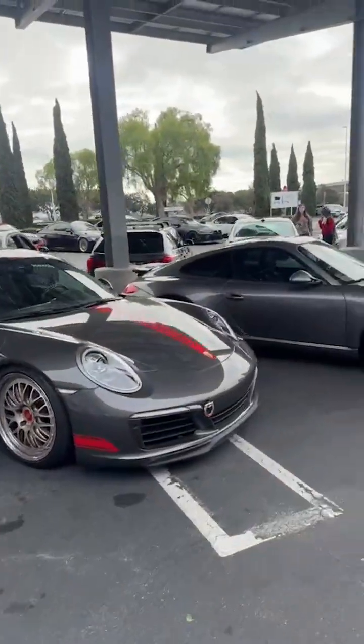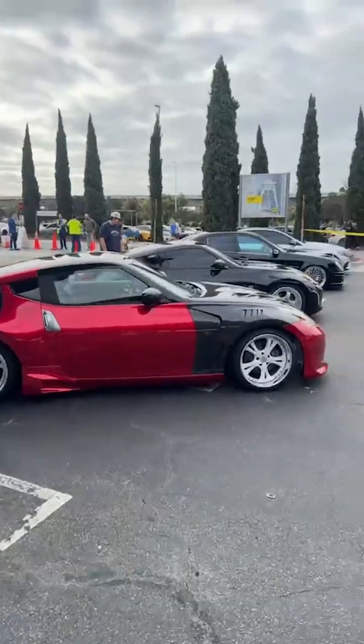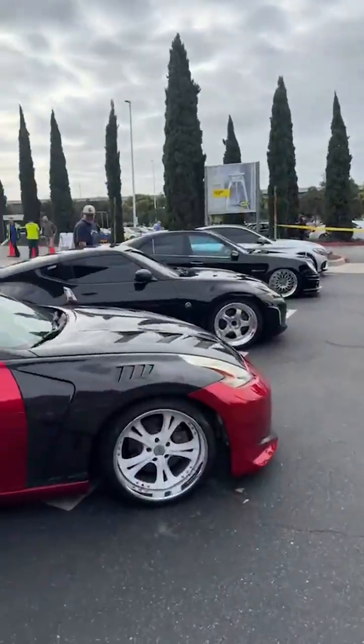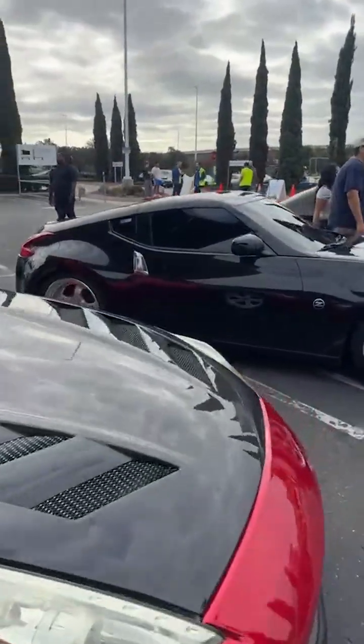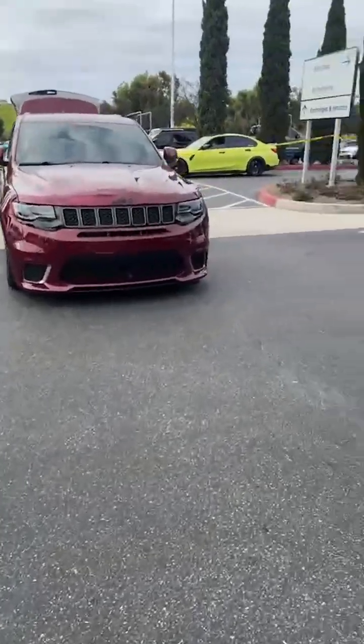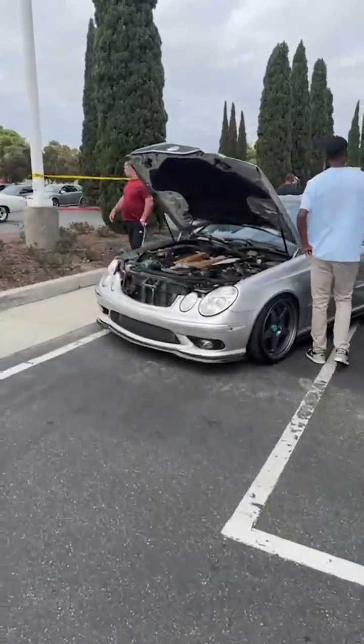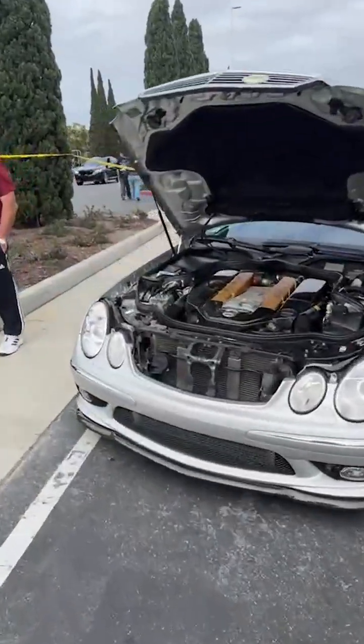Yes, yes, yes. All right. So let's get into some more variety. And even the other lot is filling up. It's crazy over there. Guys, this is just bananas. And for those of you just joining, I am in Costa Mesa at the IKEA facility where they sell home furnishings. But today we are cars and coffee today.